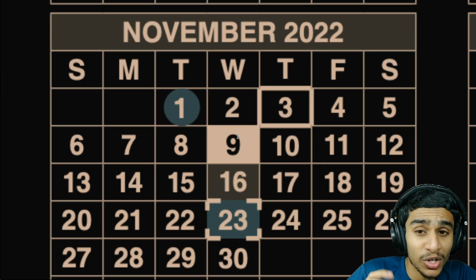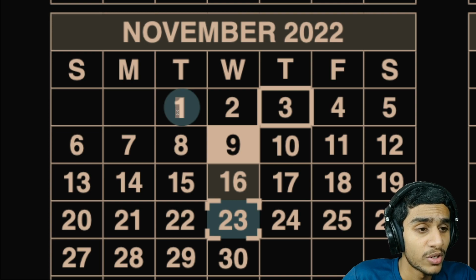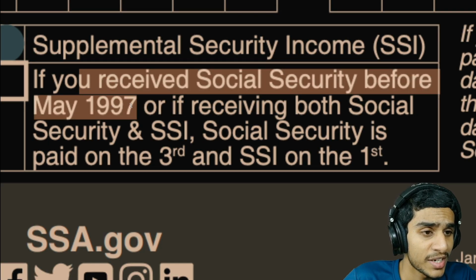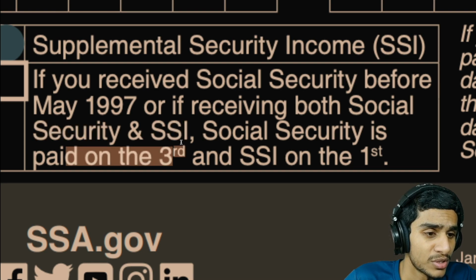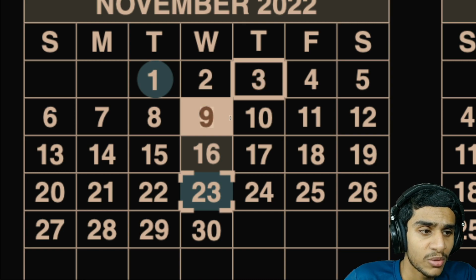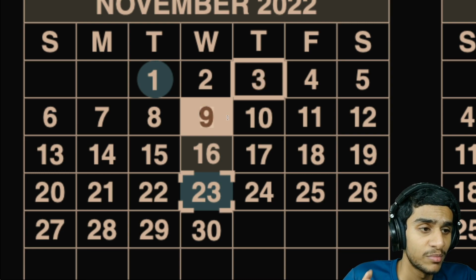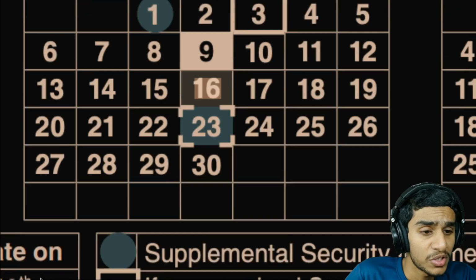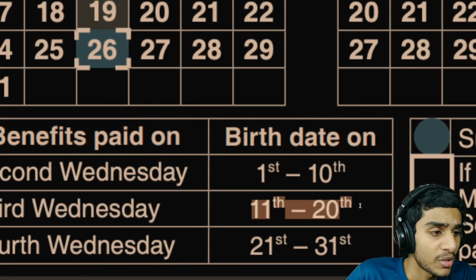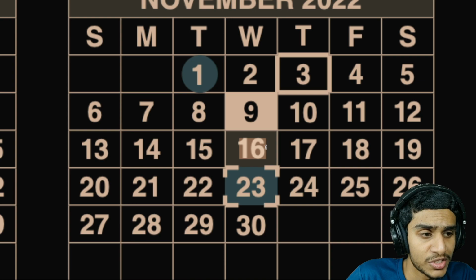Again, let me do an instant recap. On the 1st of November, SSI beneficiaries will get paid. Then on the 3rd of November, if you have received Social Security before May 1997, or if you are receiving both Social Security and SSI payments, you'll be getting paid on the 3rd of November 2022. Coming over to the 9th of November, if your birthday falls between the 1st and 10th of the month, you are getting your payment on the 9th. Coming over to the 16th, if your birth date falls between the 11th and 20th of the month, you'll be getting paid on the 16th of November.